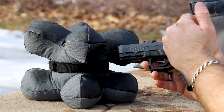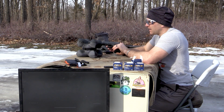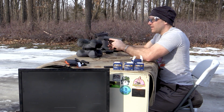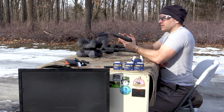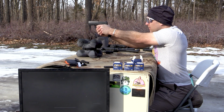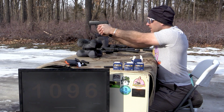I like this pistol for the most part. Don't like the magazine release, but that's because I'm left-handed. It kind of is just in the way and digs into your finger a little bit, but I like the way that the grip fits my hand. This does take Glock mags, Andrew. 1096, 1125.